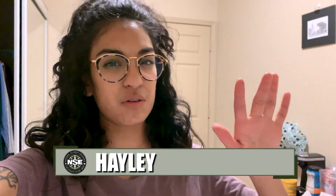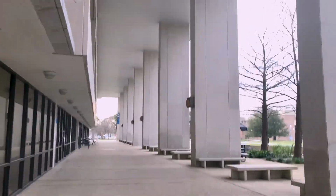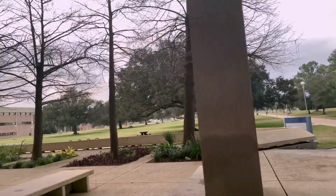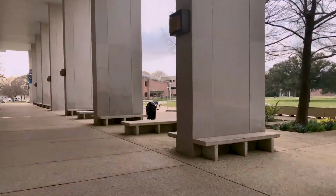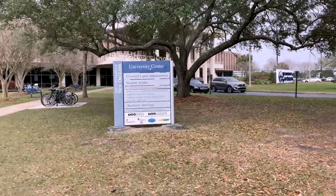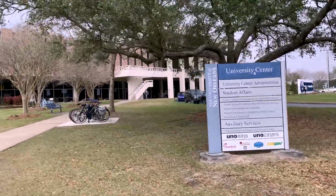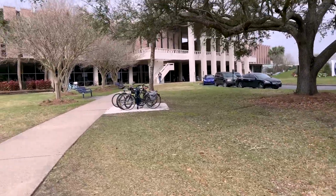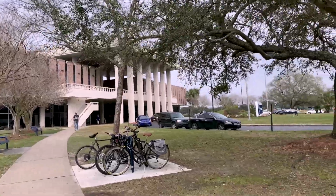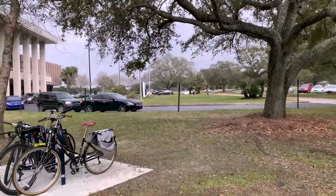The next thing I noticed was the building layouts of the campus. What I mean by that is that the library is home to a lot of different offices. In the library, you'll find the FAFSA office, you'll find the enrollment office, you'll find advising in there, and you can set up tours in there. And there's the Student Success Center, you can print in there, you can study in there, there's study rooms, and then there's the normal things that you'll find in a library too, and a cafe.